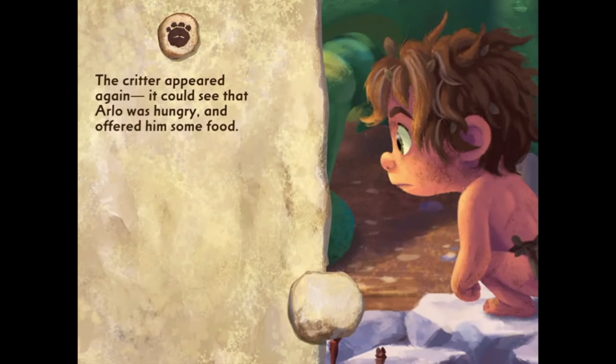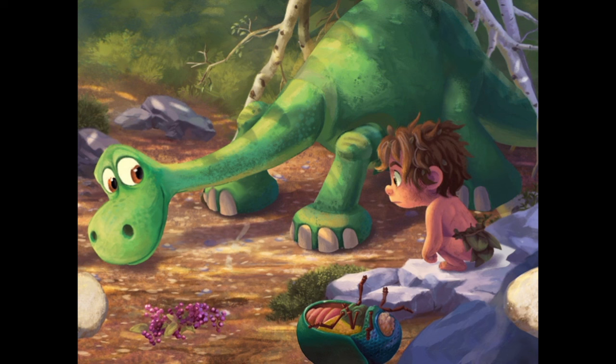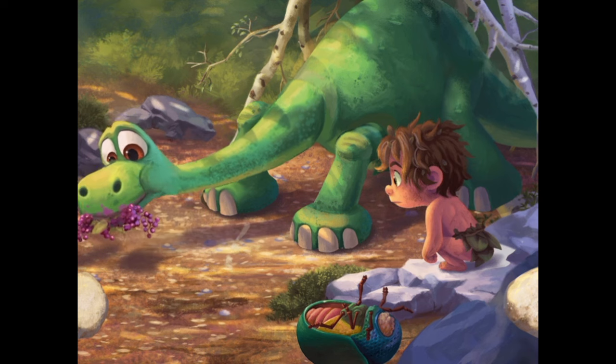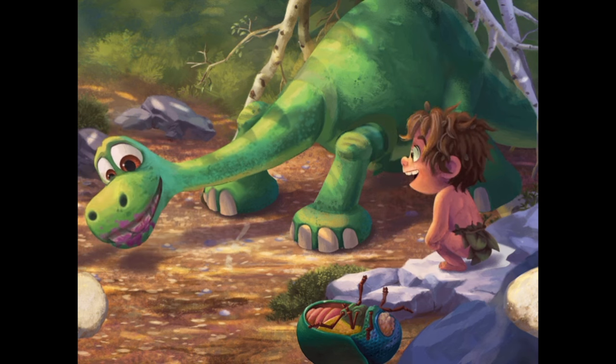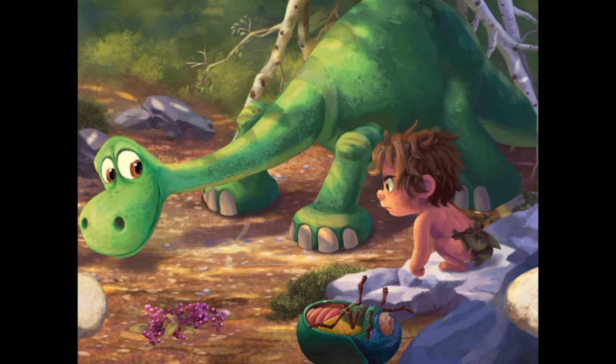The critter appeared again. It could see that Arlo was hungry and offered him some food. Try giving these items to Arlo.